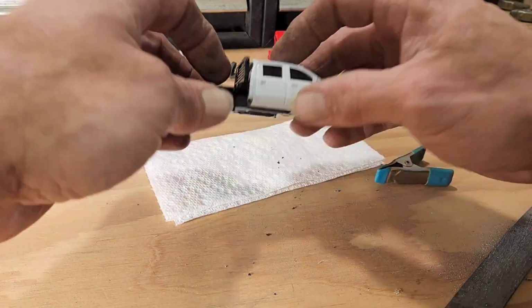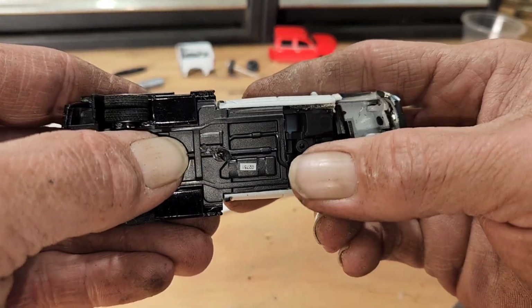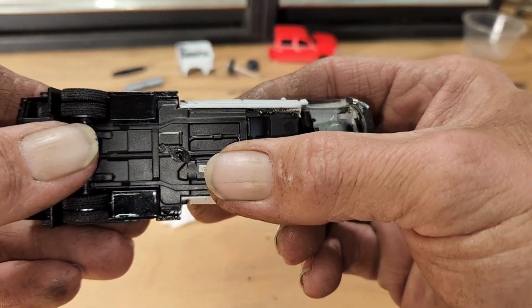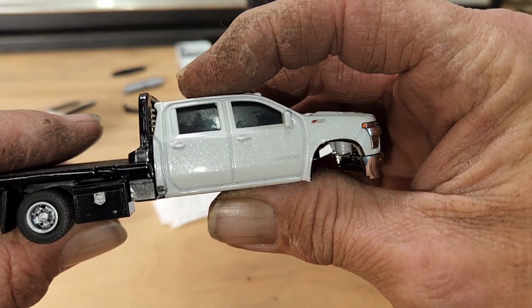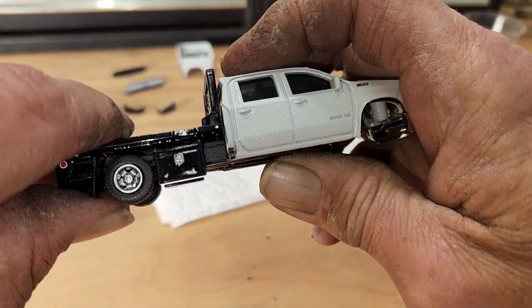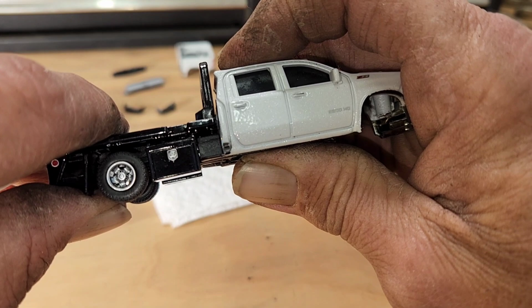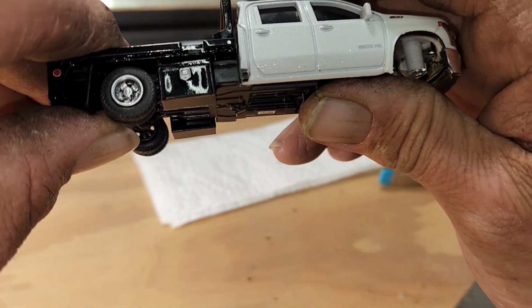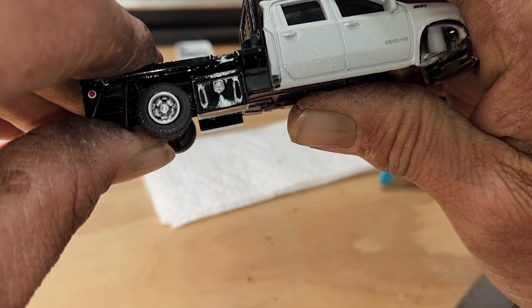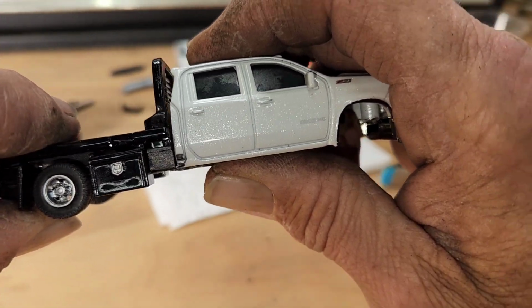All right, so did a little hacking here. I got this to fit pretty daggone good, I think. This is sitting on there pretty good. I wish there was something better we could do with the back of this cab, but this particular model, there's not a whole lot you can do with it. I am going to tighten it up a little bit here, see if I can't get this a little bit closer. See if I can't make that look a little better.